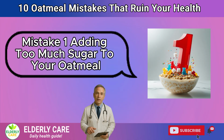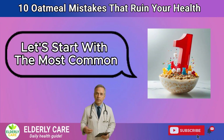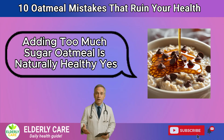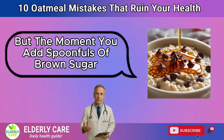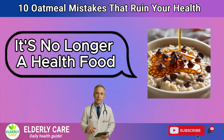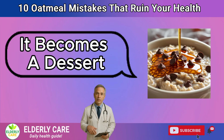Mistake 1. Adding too much sugar to your oatmeal. Let's start with the most common and the most harmful mistake: adding too much sugar. Oatmeal is naturally healthy, yes, but the moment you add spoonfuls of brown sugar, flavored syrups, chocolate chips, or condensed milk, it's no longer a health food, it becomes a dessert.